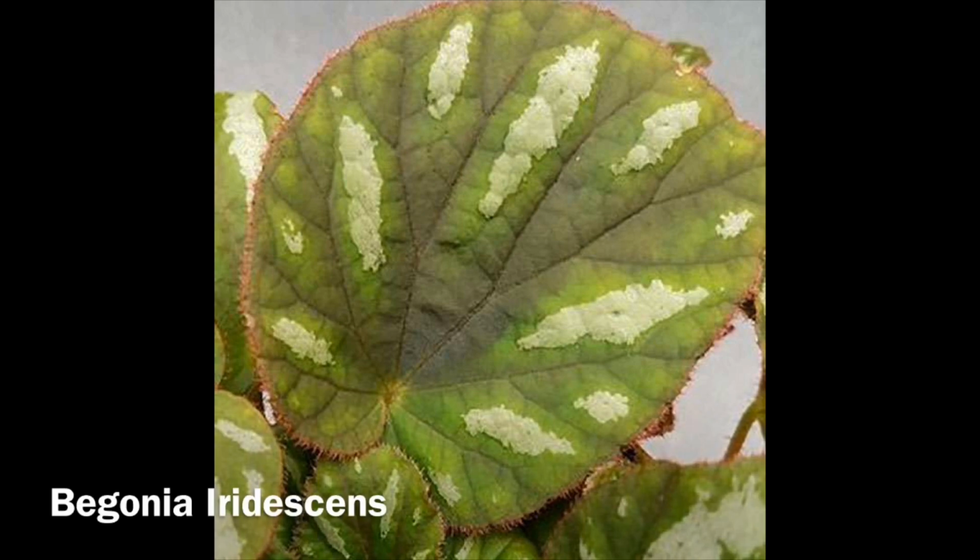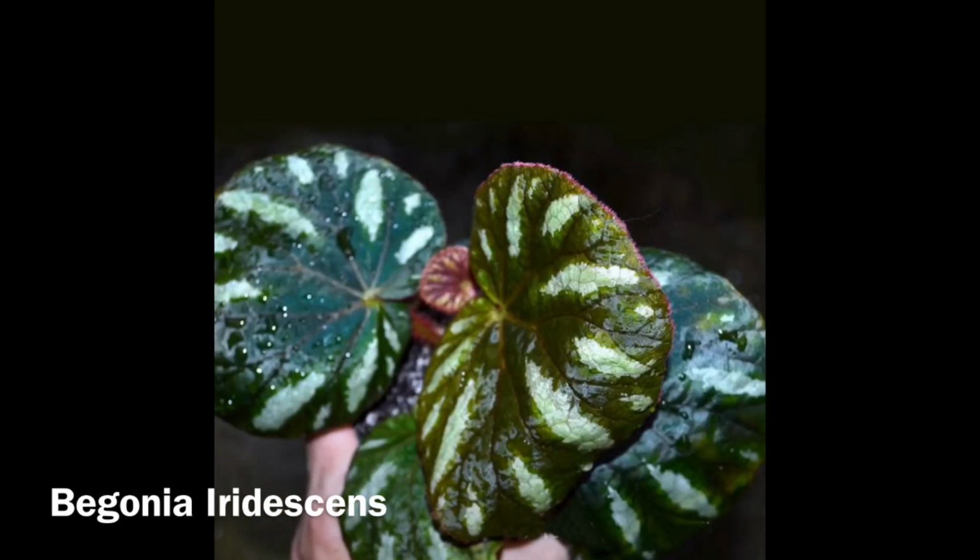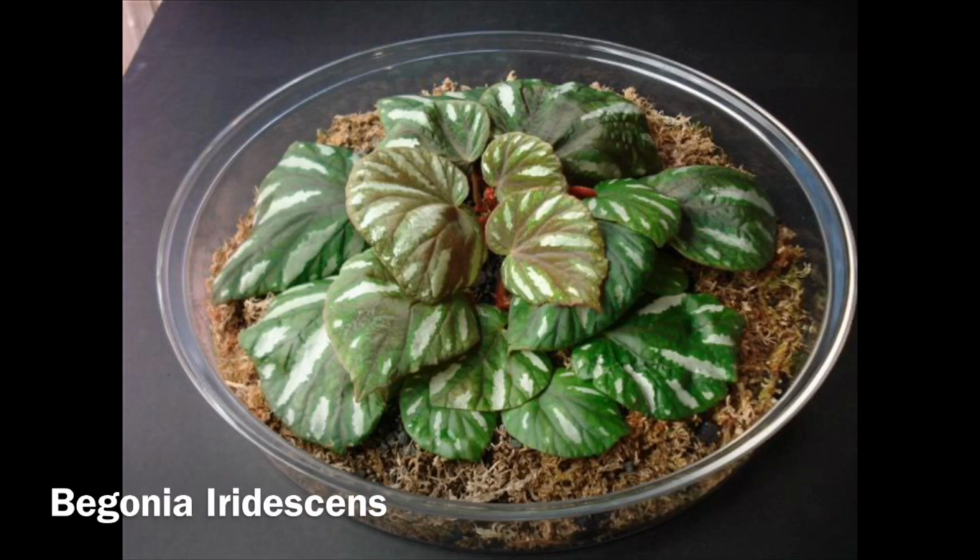So the next one on my Begonia list is the iridescence, and I've seen a lot of pictures of this plant, but I don't think they quite do them justice. I think the reason why they named it iridescence is because of the way it appears in person. A lot of those begonias that have the iridescence to them, it's really hard to capture it on camera, but I love the way the little dots are on this begonia in particular.